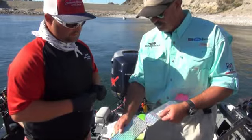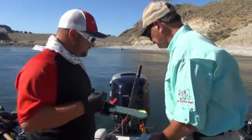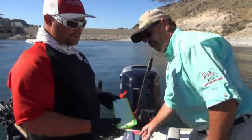Just add some tape to add some contrast. Yeah, good to go. Early in the mornings I run these. These are glow flashers. Okay.